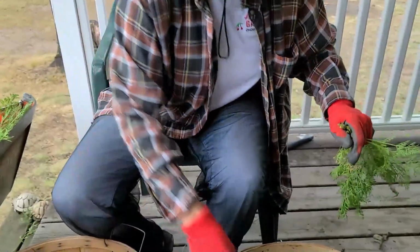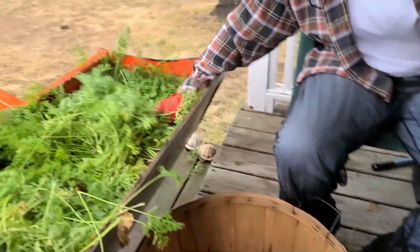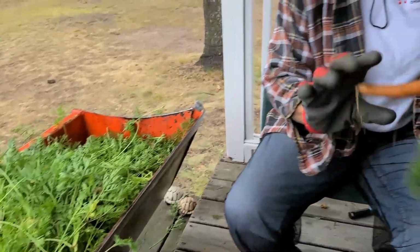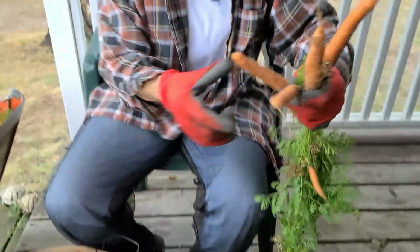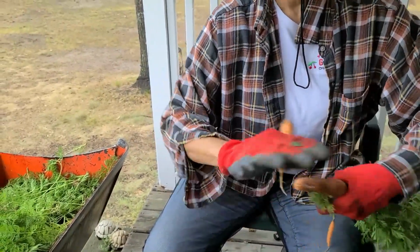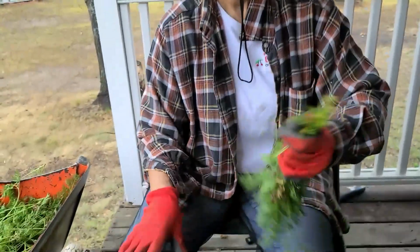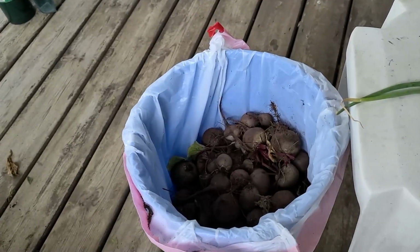Hello, cherry lovers. Well, we started with scissors, and I better make sure I find them so that I won't end up throwing them away. We started cutting the ends with scissors, and then it takes a little bit longer. But what I realized, watch this. Twist, twist, twist, twist. It's so much easier to twist the carrots right off. And when we get done filling this bushel basket up with carrots, we're gonna wash them. We've got the beets all there.